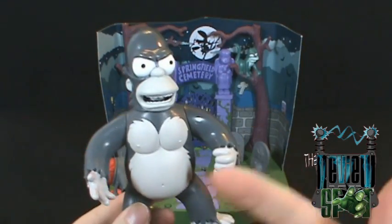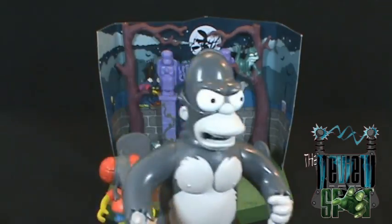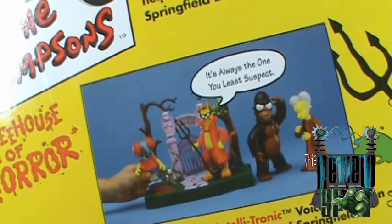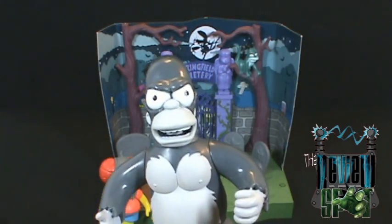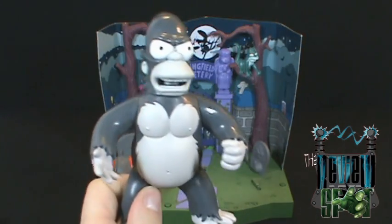One thing at least I like about Homer is, if I show off the original package, you can see Homer, his original production model was in a brown, the prototype. Which really doesn't make sense, because the episode itself was black and white. So I like the fact that they at least gave us a black and white Homer.